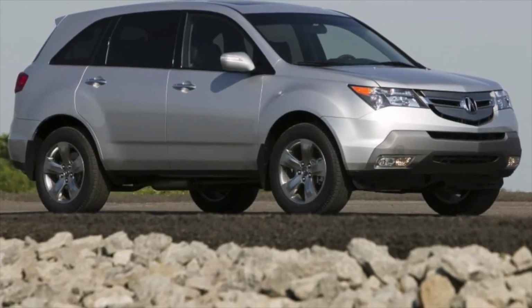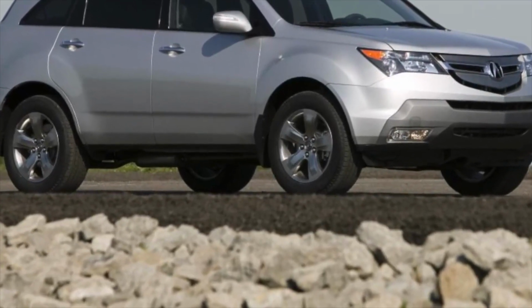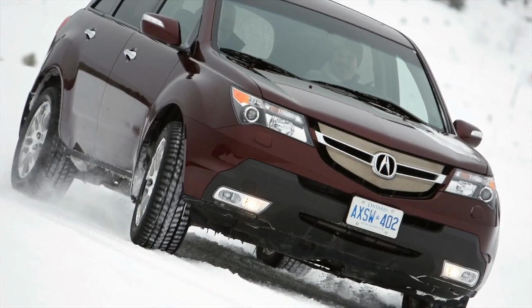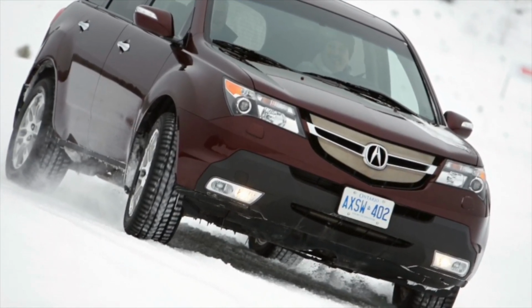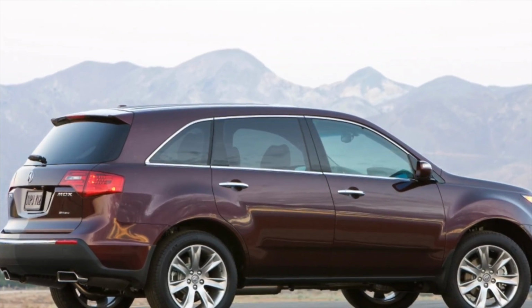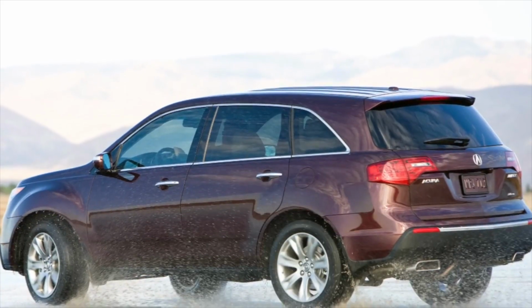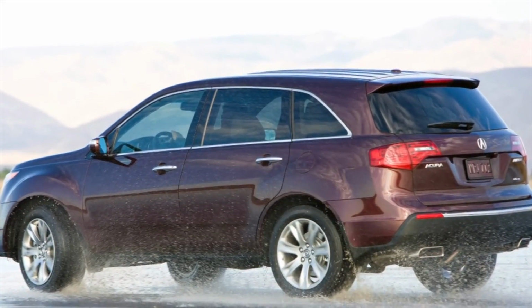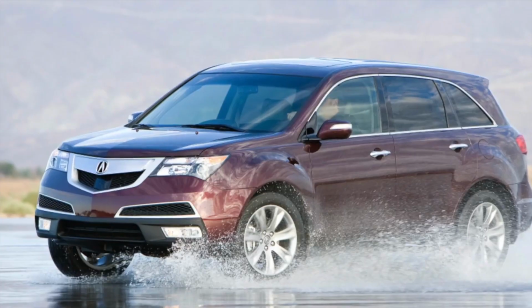The 3.5-liter naturally aspirated V6 is the only engine for all MDXs. Before restyling, it developed 243 horsepower, J35A3, and after restyling, 263 horsepower, J35A5. The engine is equipped with a VTEC system that controls valve timing and valve lift. It adjusts intake valve opening times in response to RPM, delivering decent torque from idle to 6,200 RPM.